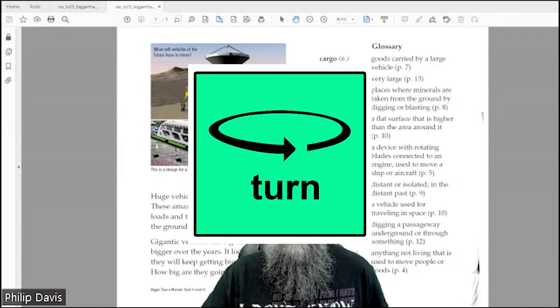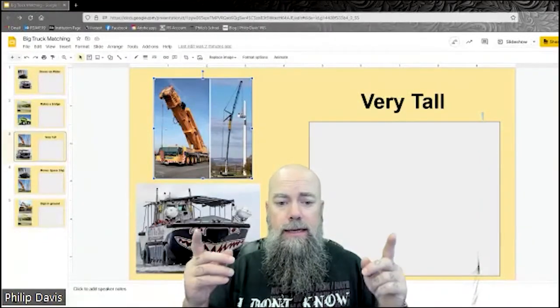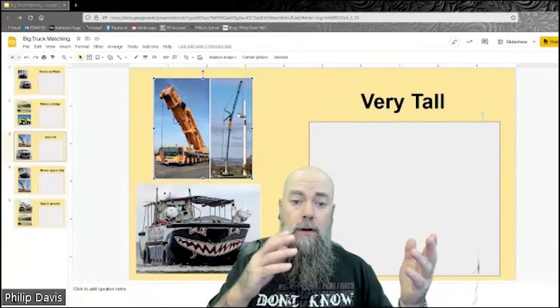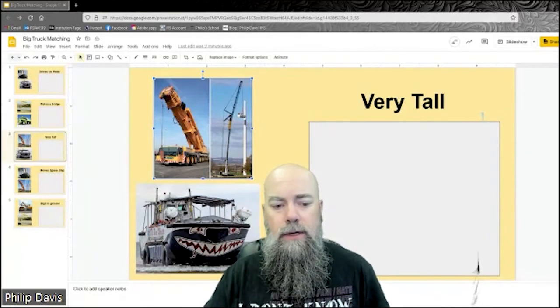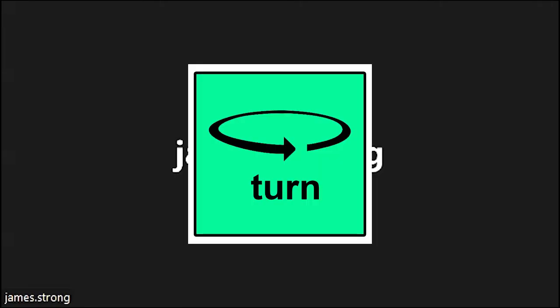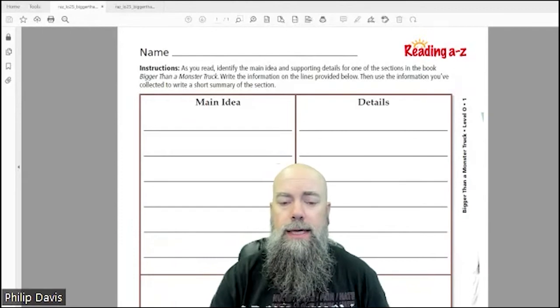And again, you have the Google Slides. Each of you have a link to that. So if you just click on that, you can run that as a class, have the students bring it over to try to categorize which truck is which. I don't cover each one, but it's most of them there. And then I'm going to go back to the book and get rid of this. You have the main idea and details. And so you can go over that with your class as well.